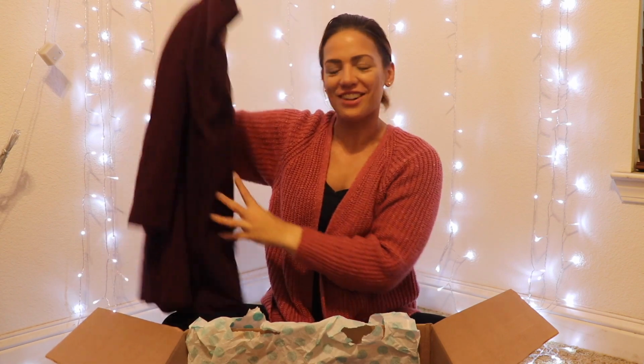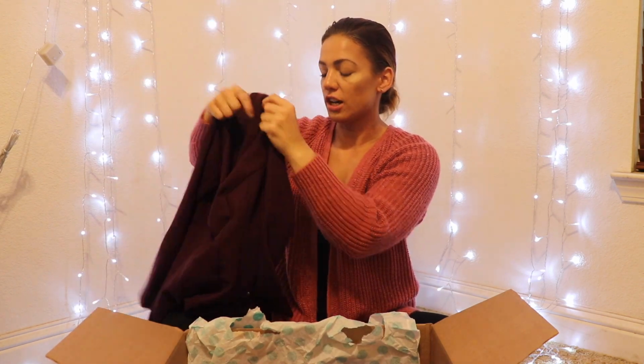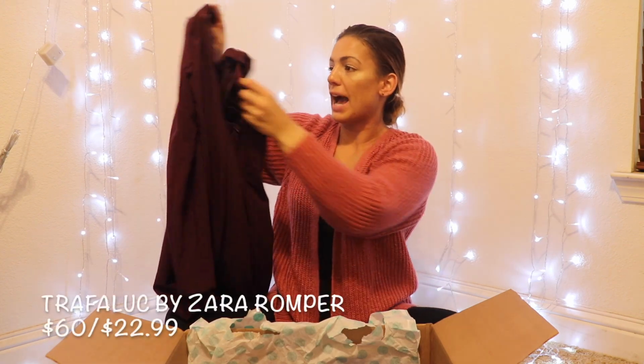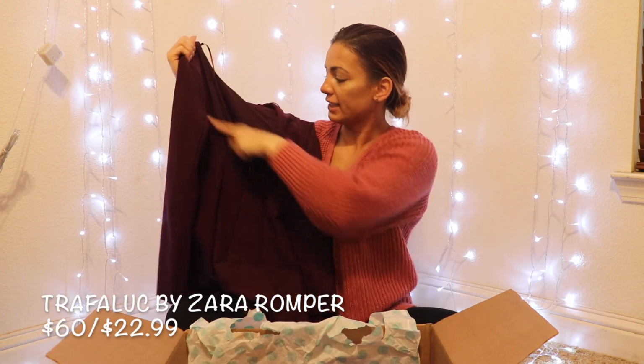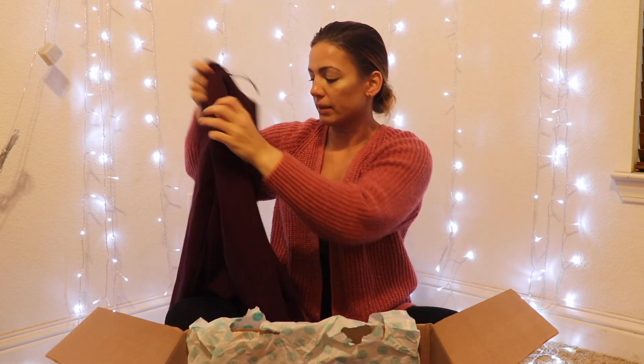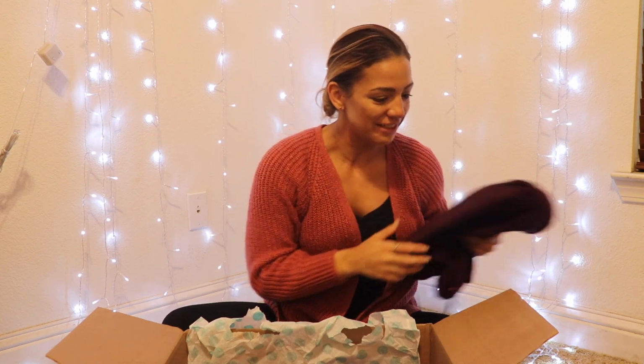Okay, another dress. This is a long sleeve maroon. This looks to be a little bit shorter. The back is open. You probably can't see that, but that is cut out right there, and it zips up the back. Right off the bat, that's probably gonna be a little bit difficult for me because things that zip up the back, I'm like really wide, so they don't seem to turn out really well, but I'm excited to try it on.